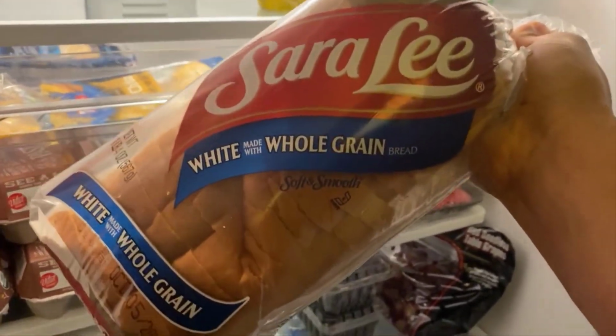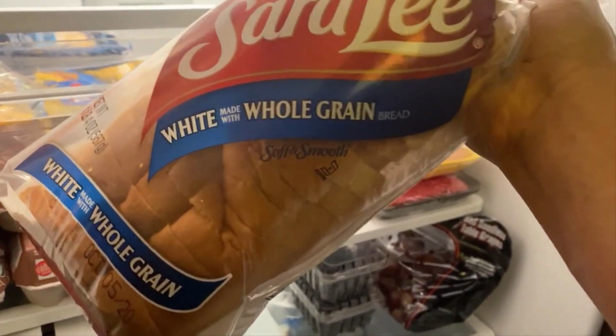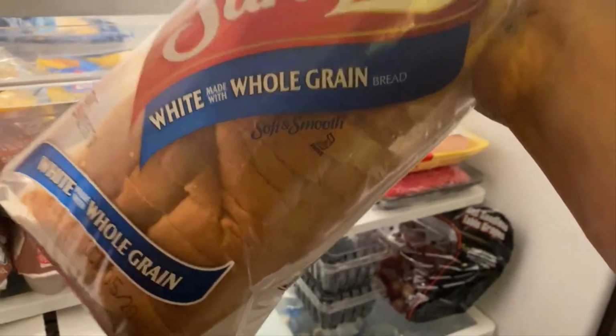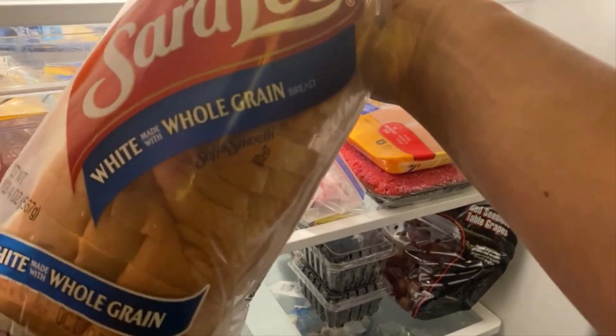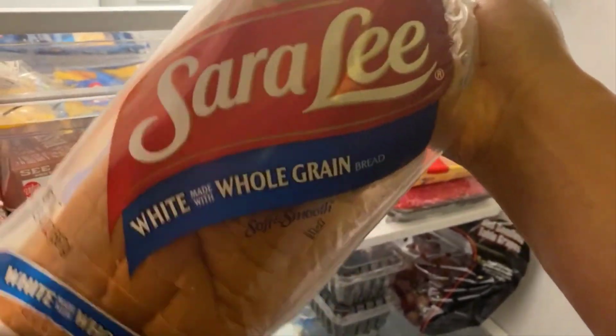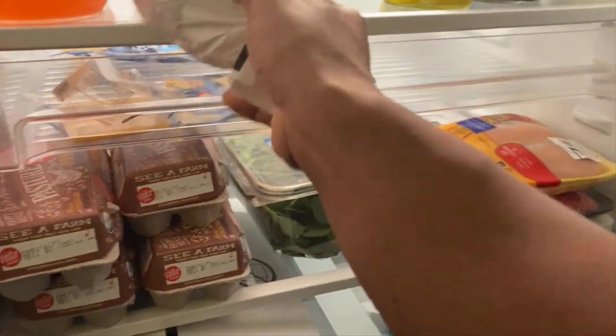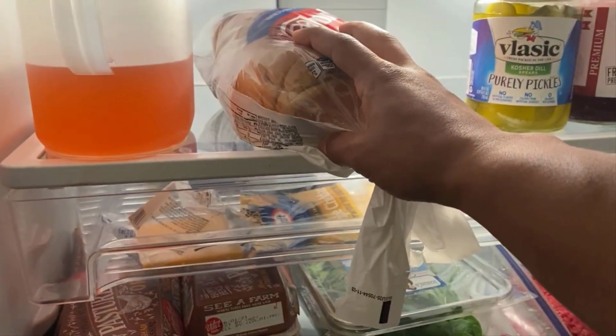My son is autistic, and he is very, very picky. A lot of kids are picky about their foods, but he's very picky about the foods and the type. If I put a Sara Lee bread next to this, or some Sara Lee wannabe, and I try to give him the wrong one, he will get mad, like he will rage. So we don't do that. So yeah, we got my son's bread.